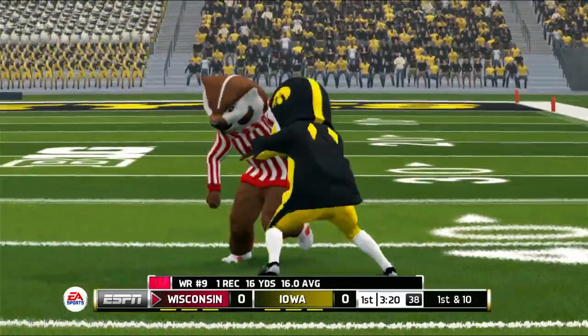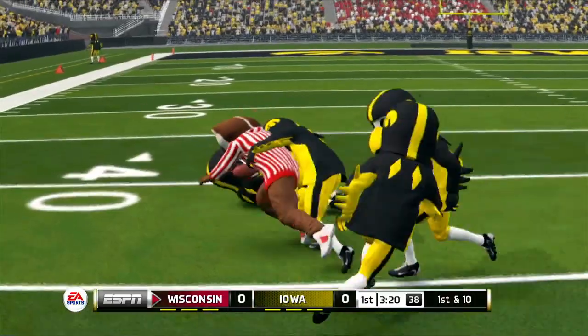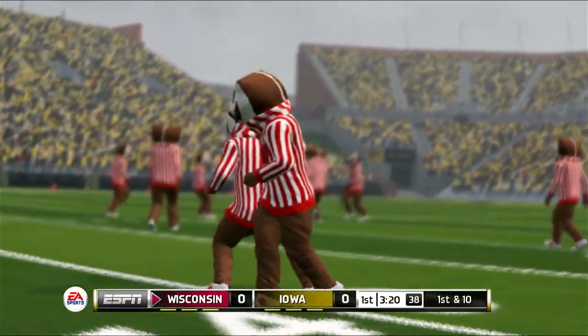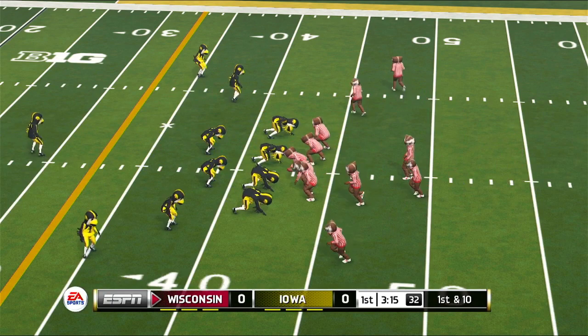This guy is one of the most reliable receivers around. They needed a big play on third down, and he got it for them. First and 10. Ball on the 43-yard line.